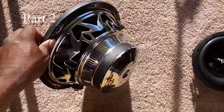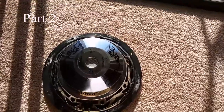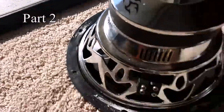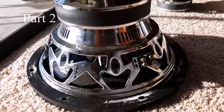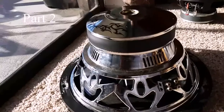But let's just look at this thing cosmetically. We're going to flip it over and look at the magnet, or the casing of it. And this is a one-piece casing. It's not segmented. I don't know if this is aluminum or iron. I believe it's iron.